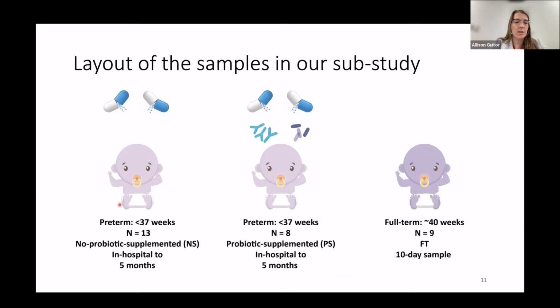So I have preterm infants that did not receive probiotics. These I often refer to as NS for non-probiotic supplemented, but they did receive a variety of antibiotics during their time in hospital. And then I also have preterm infants that received antibiotics but were also supplemented with a probiotic that is referred to as FloraBABY probiotic. And this contains 4 strains of bifidobacterium and 1 strain of lactobacillus. And these I refer to as PS infants for probiotic supplemented.